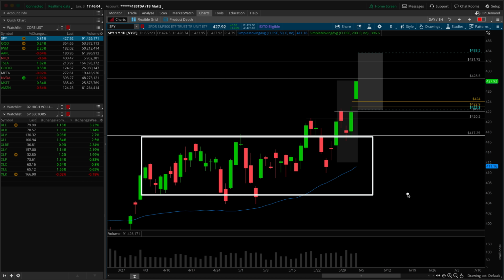but even if you anchor this to here, the lowest point of the April balance range, we're firmly above that, and over time, it will start to coincide for confluence of support at 417.25, building the case that this will likely be a line in the sand as we continue to move potentially higher here.